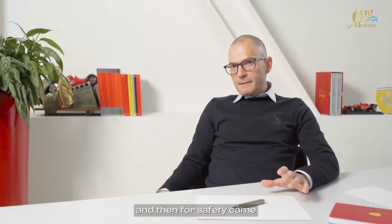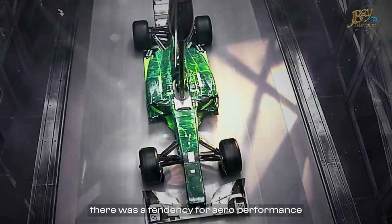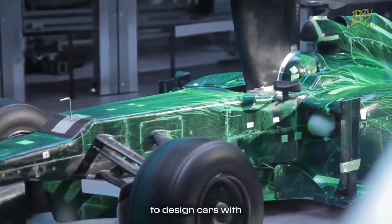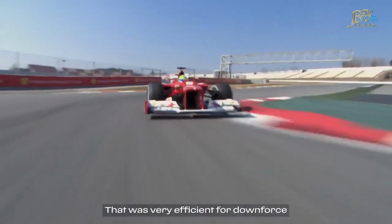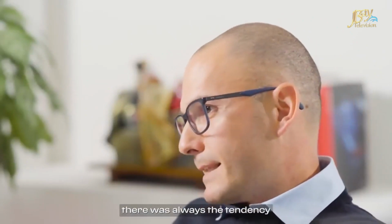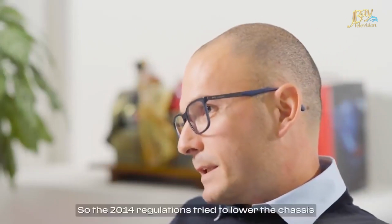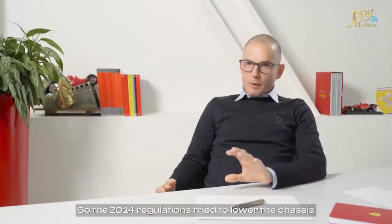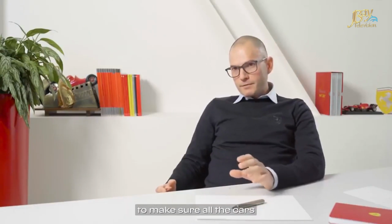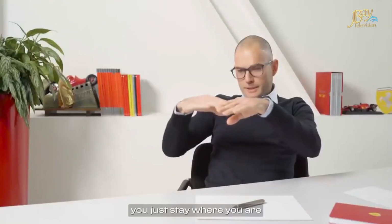And then for safety came the new regulations to enforce lower noses. In the previous years, there was a tendency for aero performance to design cars with a very high nose and chassis. That was very efficient for downforce. It was very good to feed the floor in terms of floor quality. But when there was an accident, there was always a tendency that one car was going to launch above the other one. And that was quite dangerous for the drivers. So the 2014 regulations tried to lower the chassis, get a new wording for the nose to make sure all the cars would end up with a low nose. And when you have a side accident, you just stay where you are. You don't risk to launch above.